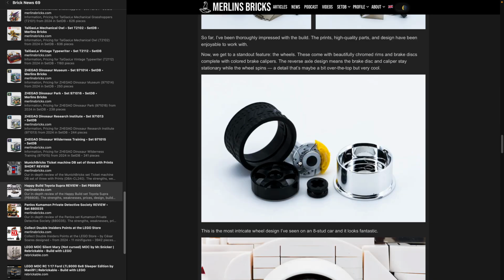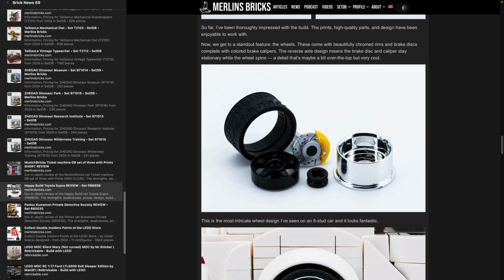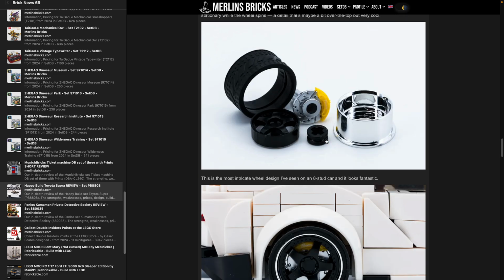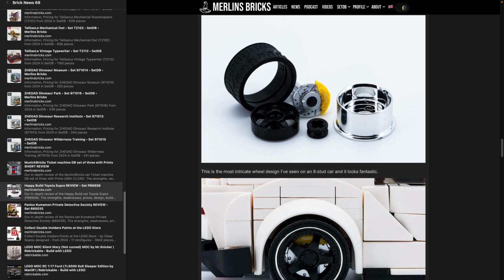And then we come to the entire wheel construction. And yes, this is actually the coolest wheel construction I've ever seen in these cars. I mean, you have chrome in there, you have the brakes in there. And the brake saddle is connected to a special piece that is actually an axle, and the axle is fixed on the vehicle.